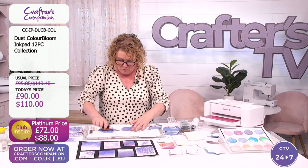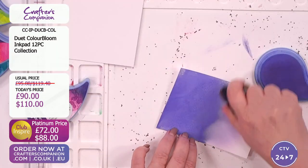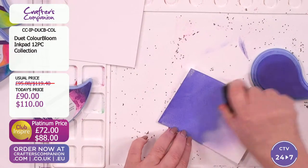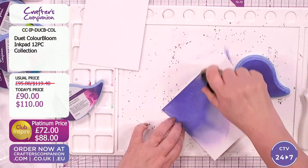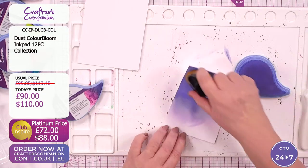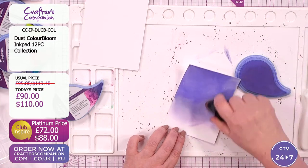Exactly right. So what I'm doing here is I'm just using the ink pad to get some colour straight down. And then I'm using a blending brush just to bring that colour down a bit. Okay. So it's not the whole card. And then I'm going to leave a little bit of white at the bottom too.